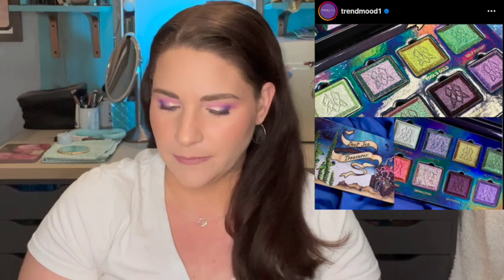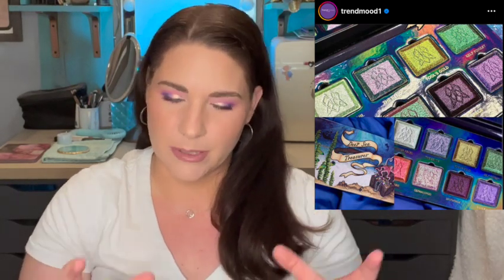Cleona Cosmetics has released a new palette, the Deep Sea Treasures palette. They were sneak peeking this without the colors, and so we finally got to see what the inside of the palette looks like. And the outside packaging is beautiful. It kind of looks like a treasure map, like that old-timey drawing. But the inside, and this is for me, the inside is underwhelming. I just feel like the colors on the inside are kind of muted down. They don't have this vibrancy.